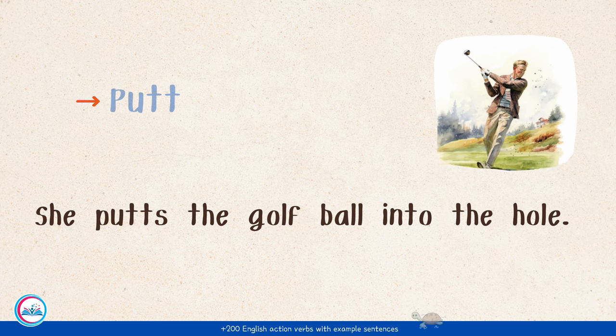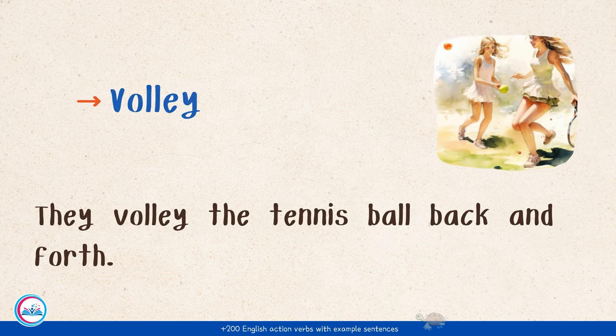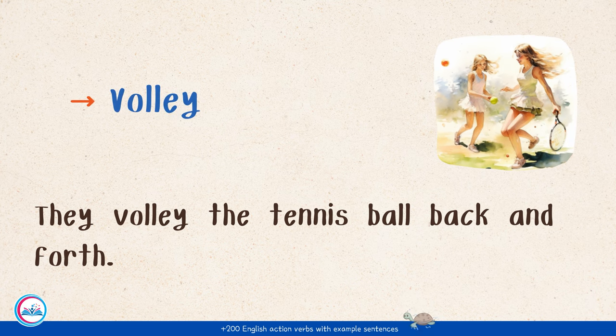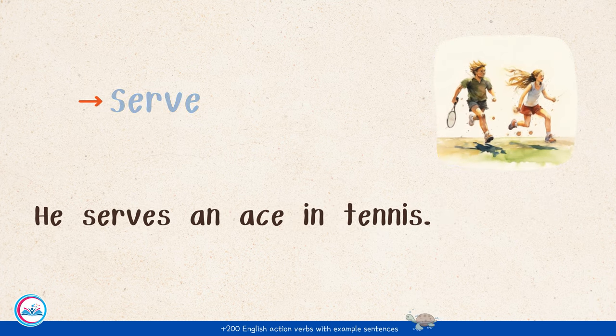Putt. She putts the golf ball into the hole. Volley. They volley the tennis ball back and forth. Serve. He serves an ace in tennis.